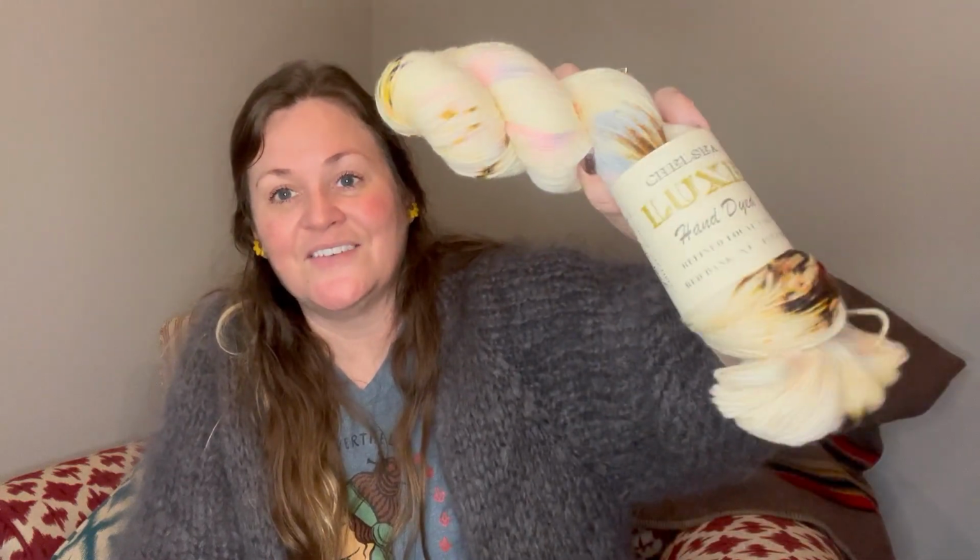Oh, this is so good. My only thing is I love it so much that I don't know what I want it to be. Do I want this to be a Musselburgh hat? Do I want to use this as socks? What do I want this very beautiful skein to be? I love it a lot, a lot.